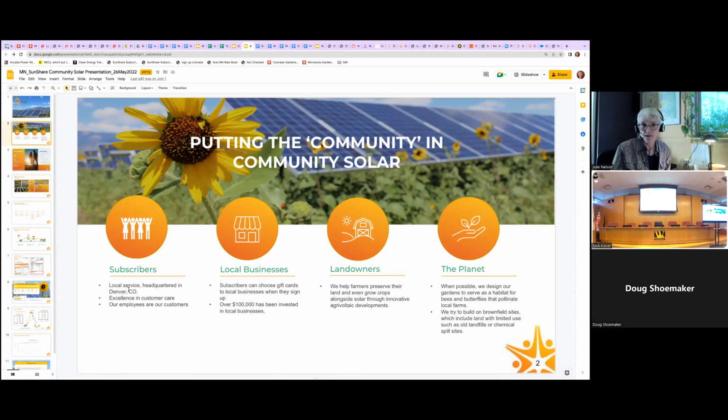As the other presenters mentioned, community solar is a good opportunity for anyone who doesn't have a good roof for solar, can't afford solar, or doesn't own a roof. Renters can even do this.